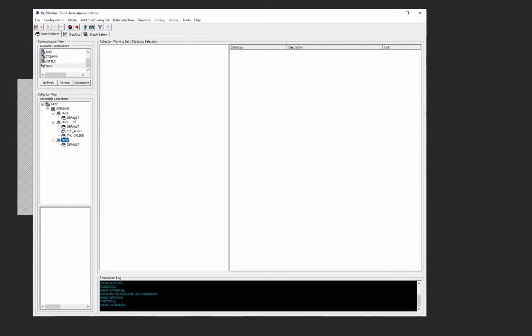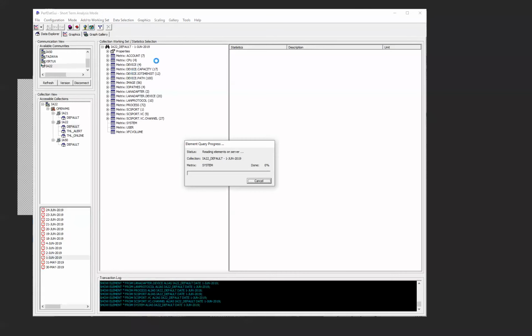Okay, so what we will do right now, we will create our first graph. To do that, I will have to actually load a particular collection. For this, I will click on the default type of collections, and in the lower left-hand side, you will see that about a dozen single-day collections has opened. This is the amount of available collections I can further examine right now. And what I will do, I will take 1st of June. I will drag and drop it into the left one of the large windows. This is called the working set of PerfDat.